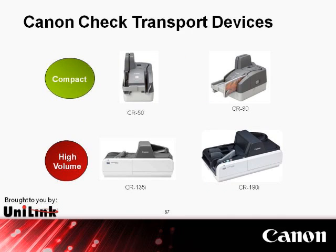But for this particular discussion, we're going to focus on Canon scanners. Canon has a full line of MICR-enabled check transports that can be used from branch capture to high-end RDC. As you can see, our current product lineup consists of the CR50, 80, 135, and the CR190. The numbers indicate the speed of the device. Those are our current products in the scanner lineup.